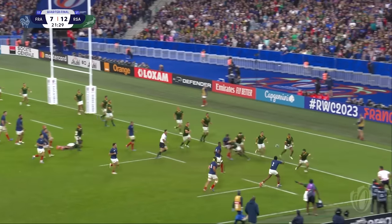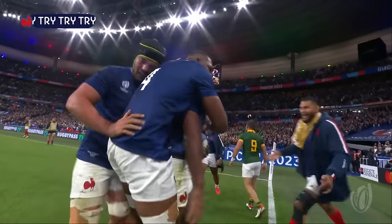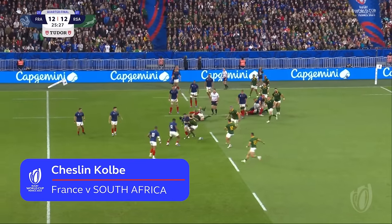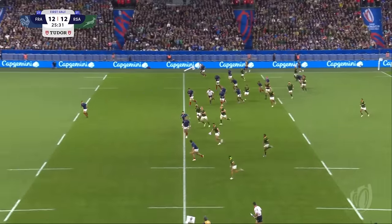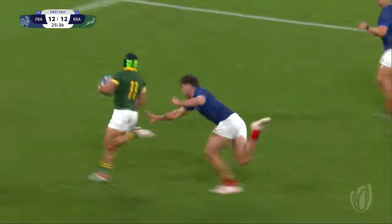France do get their penalty. And Dupont's going to play quickly. Antoine Dupont, Moefana, he scores! Yes, ball was out. Yeah, ball's out, says the referee. Good line speed from South Africa, and they've got possession. Here's Jesse Kriel. Puts it on the toe. Cheslin Kolbe. It sits up for him.